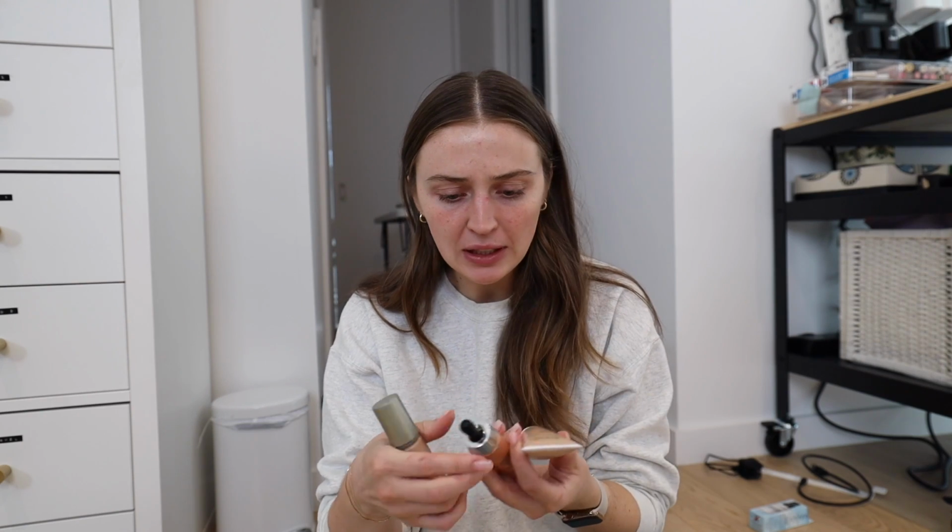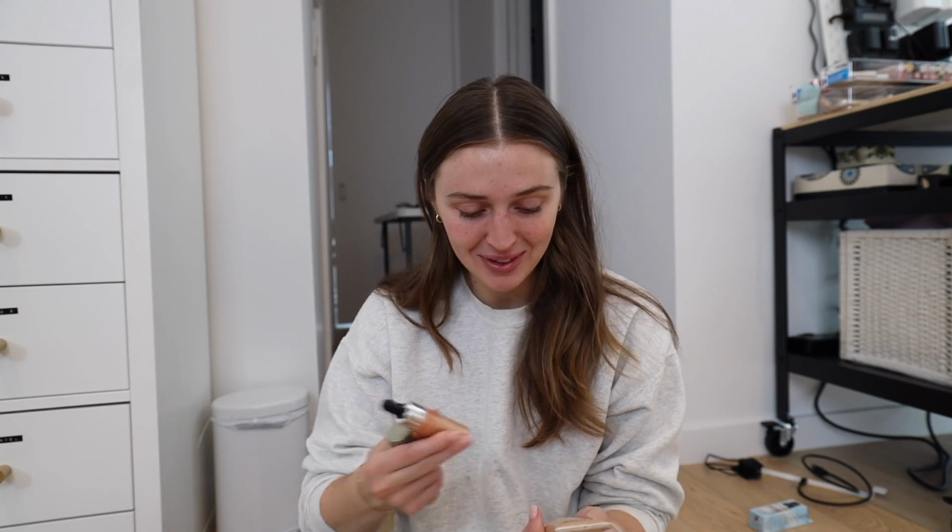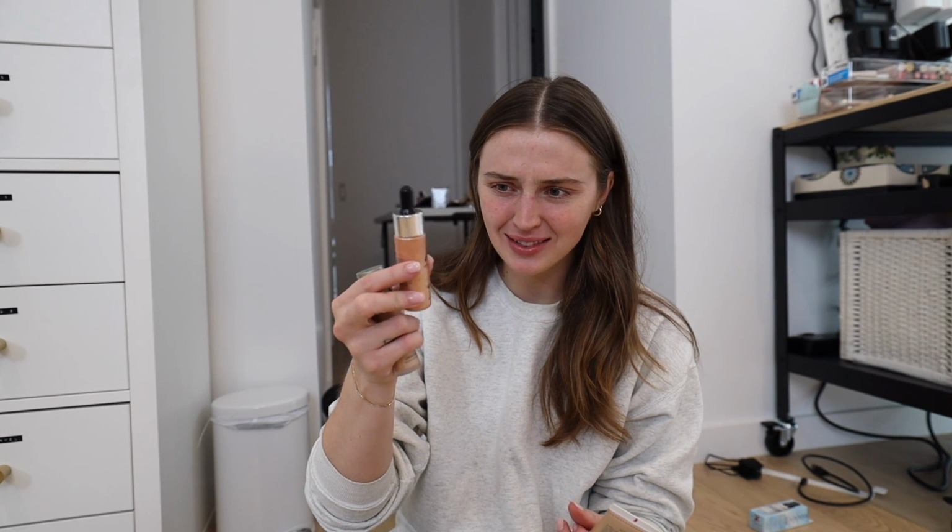Okay, so overall with the primers, I'm just getting rid of a couple of products that I think are a little bit expired, some that are a little bit goopy. This Danessa Myricks Beauty Oil, for example, actually just leaks everywhere, and I've had a couple of cleanups that I've had to do with that, and it just kind of stays in a separated state.